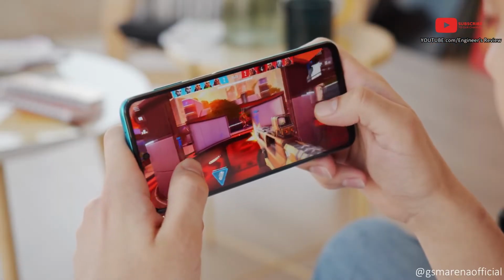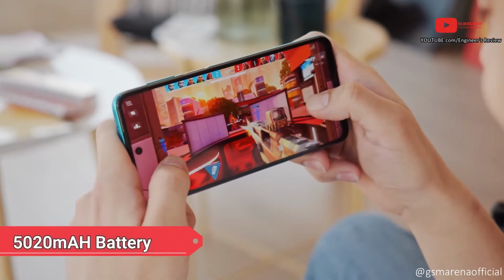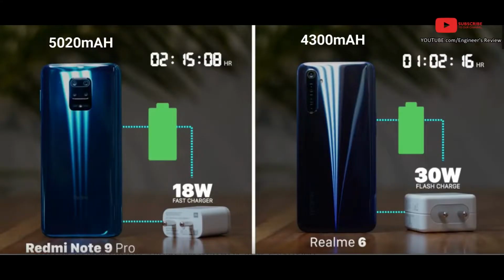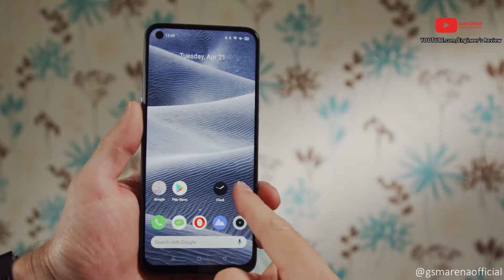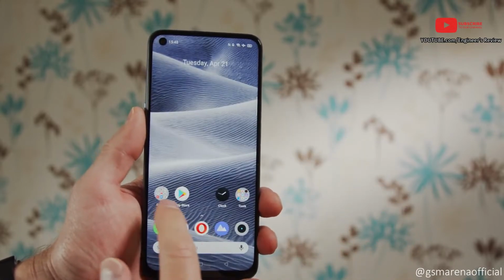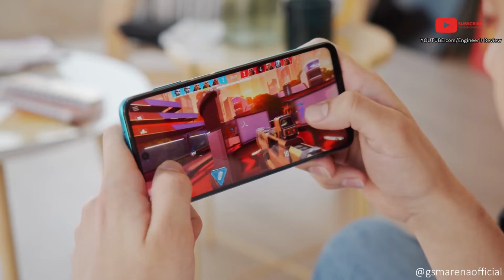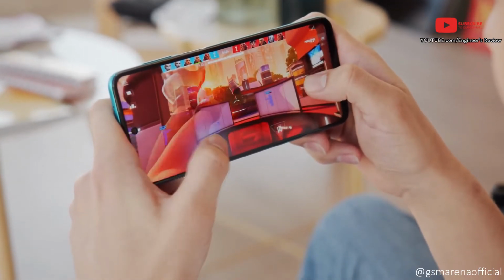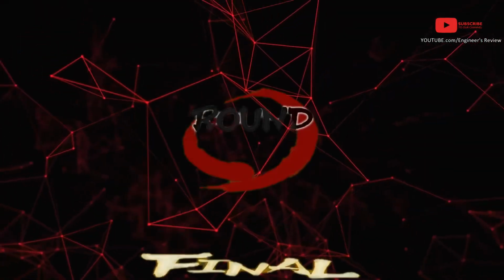The Redmi Note 9 Pro has a bigger 5020 mAh battery, but it takes time to charge because of that 18-watt charger. And Realme 6 comes with a 4300 mAh battery with quick charge thanks to that 30-watt charger, which gives 100% in 80 minutes. In normal usage, we found that both phones would easily last for about 1.5 days, which is great. But you might be able to get a longer runtime from Redmi Note 9 Pro because of its high battery capacity. This is the last round!